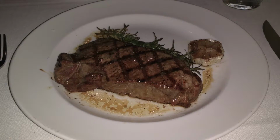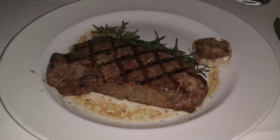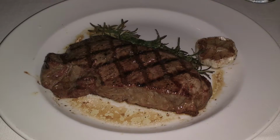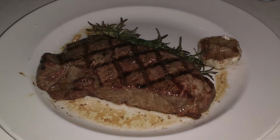What I really enjoyed about this steak was it wasn't overly spiced. Just had the right amount of seasoning, salt, garlic. That was it. You really get the essence of that steak, and so it doesn't taste like the usual American steaks. Had a nice mild milky flavor.